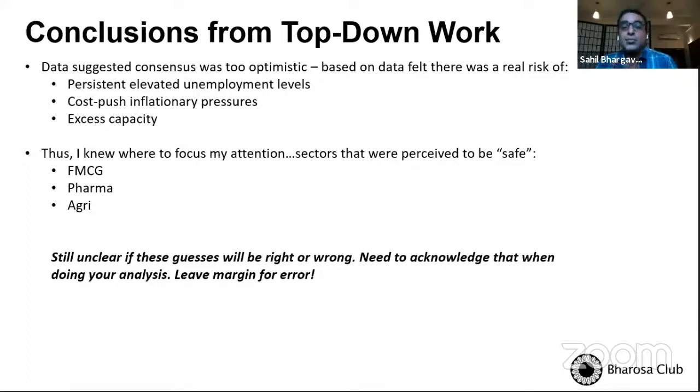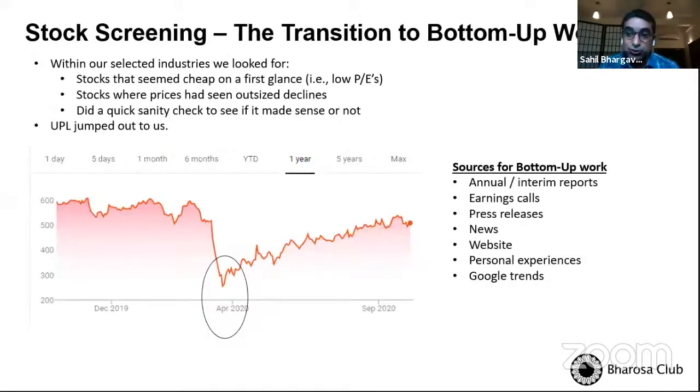But given that viewpoint, we oriented our portfolio around industries that we felt would be safe. So FMCG, pharma, and agri were the main areas where we searched for bottom-up winners. So let's actually take a look at how we transitioned from this top-down view to now finding winners. So great, I had a view of the world. Now, how do I find the stocks I want to buy?